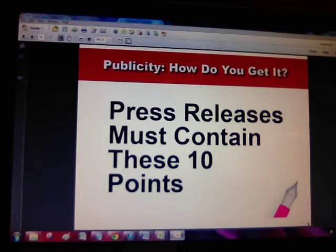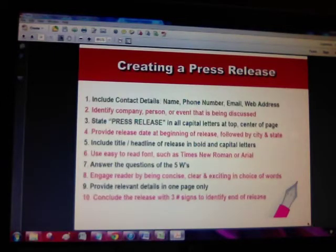So press releases must contain these 10 points. All the details: your number, your name, your email, your web address, someone at your company, the reason or an event that's being discussed. You want to make sure it states that it's a press release. Provide the release date at the beginning of the release, followed by city and state. And all this is going to be in the samples that we give you.